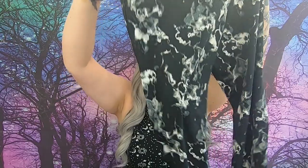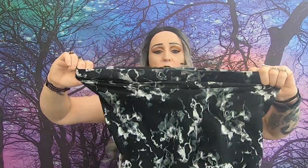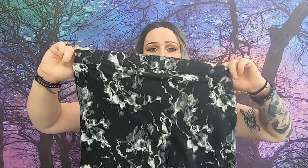So I got these, guys. I just like the look of them on the lady. They might not look the same on me. But these are some leggings, again from Capsule. These are 14 to 16. Again, made in Turkey. They don't seem that giving, but giving enough for me. And they're a marble effect, black and grey marble effect.